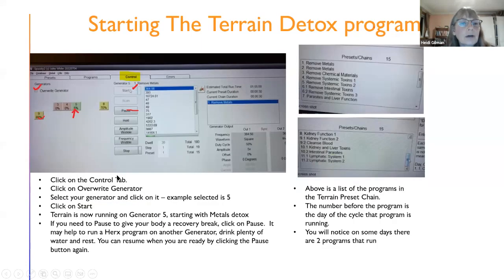Okay, so now we've clicked on that. We chose that terrain. Now we're going to go up to control. Your control board is where you choose your generator. So we're on the control board. We're going to click on overwrite generator. So now the terrain is going to overwrite whatever else was on the generator before.